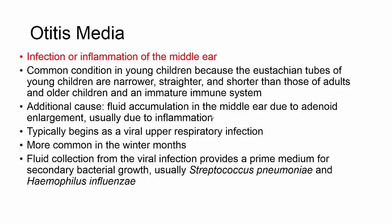Additional causes could be fluid accumulation in that middle ear. This could be due to adenoid enlargements, but it's usually due to inflammation.